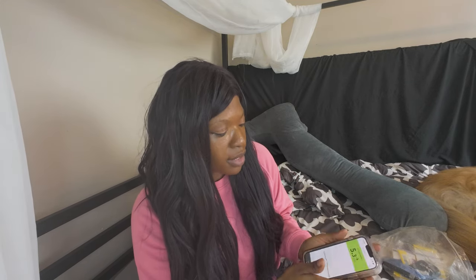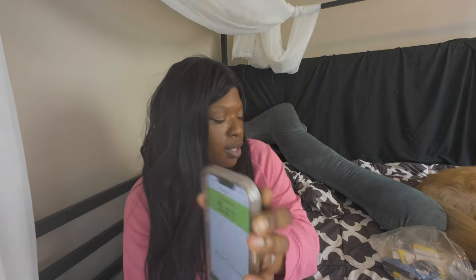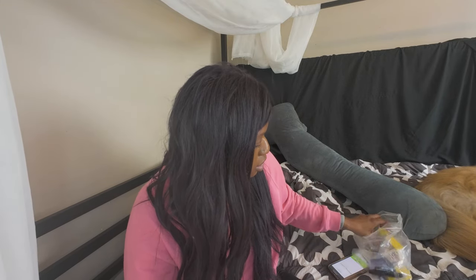So my blood glucose level has been steady. It's actually going down. Yesterday it was like 5.6, and right now it's at 5.3. I would always look at it, but that's a good thing. So that's a shot of my glucose. As you can see, there we go. And now we're going to take my blood ketone levels, because it's important to do that.